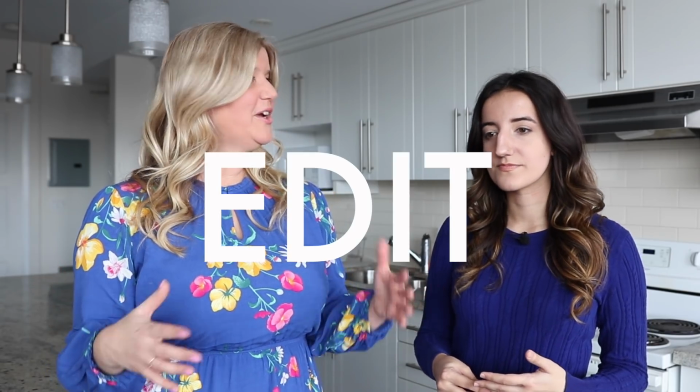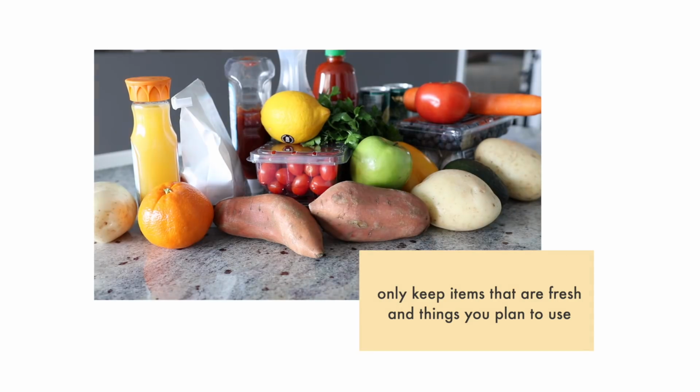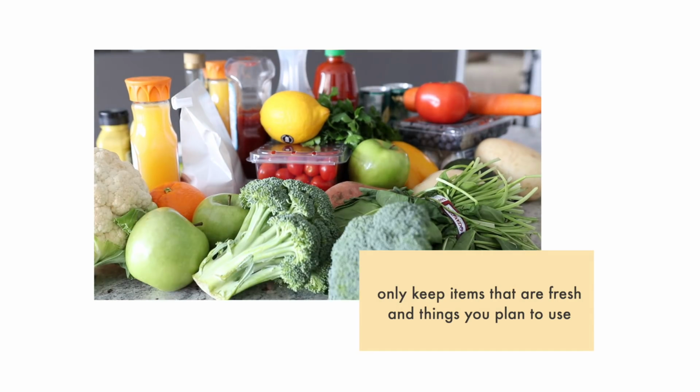First thing you're gonna do is, like if you're doing a room, you're gonna edit. You're gonna take everything out of that space that you don't need, that may be expired. Yes, right? Something I'm very familiar with. Exactly. Leftovers that have maybe been forgotten in the back of the fridge. Never experienced that before in my life. I am a perfect fridge keeper. Me too. But yeah, so that's the first thing, is get rid of everything that you don't want to use.